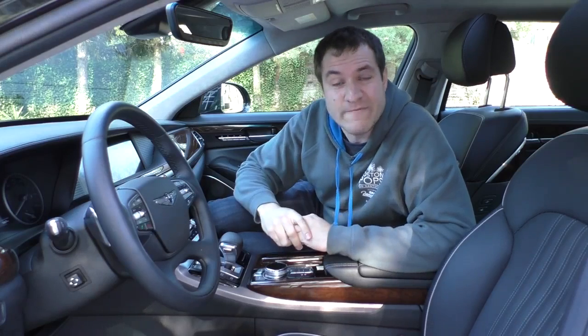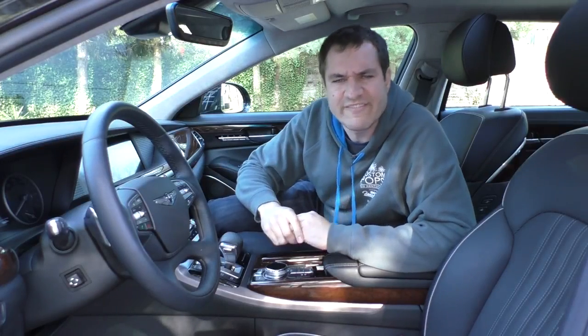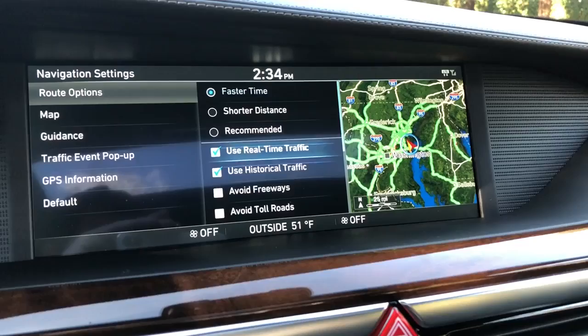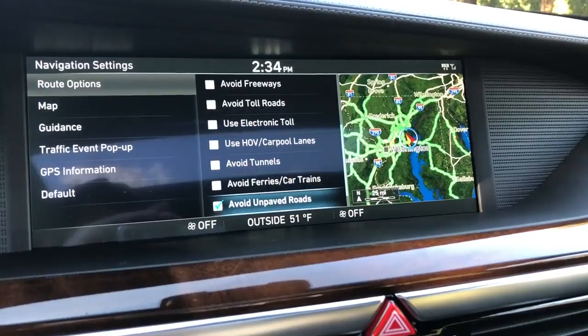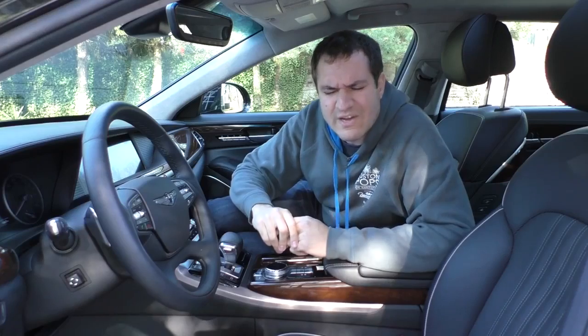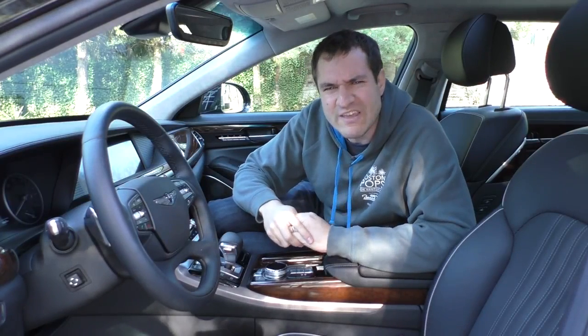Next, we move on to the infotainment system. I'm going to show you some of the more unusual items, starting with the settings. If you go into the navigation system settings, go into route options, and you can tell the car to avoid ferries, avoid tolls, avoid U-turns, unpaved roads. You can also tell it to avoid tunnels. Who are all these people who want to avoid tunnels? If you don't want to go in a tunnel, maybe you should seek an alternate activity aside from driving.